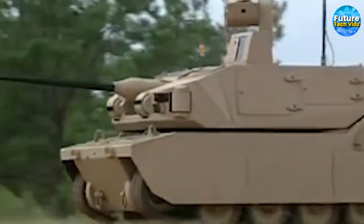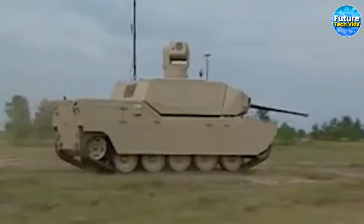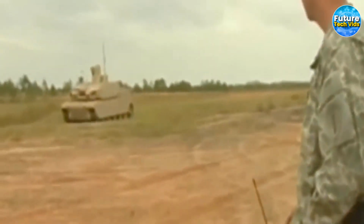And let's not forget about its impressive armor. The Black Knight is built with composite armor and reactive armor tiles that provide unmatched protection against enemy fire, ensuring the safety of its operators and maximizing its effectiveness on the battlefield.